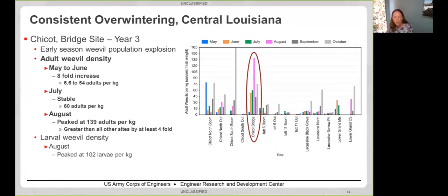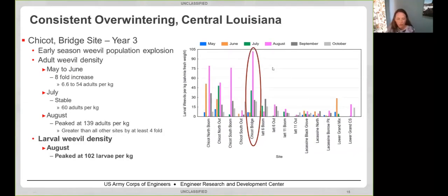During this third year, from May to June, from the blue bar to the gold bar, and this is adult weevil densities, we had an 8-fold increase in adult weevil densities from approximately 7 adults to 54 adults per kilogram of Salvinia. This value remained stable at about 60 adults in July, and then in August, we peaked at 140 adults per kilogram. This August value was greater than all other sampled sites by at least 4-fold. Our larval densities also peaked in August at over 100 larval weevils per kilogram of giant Salvinia.